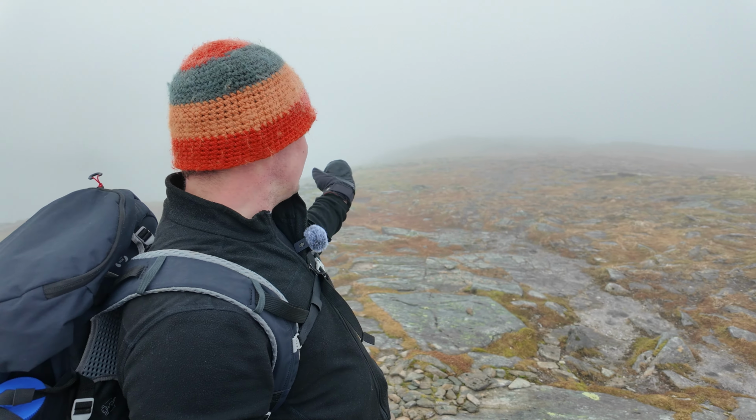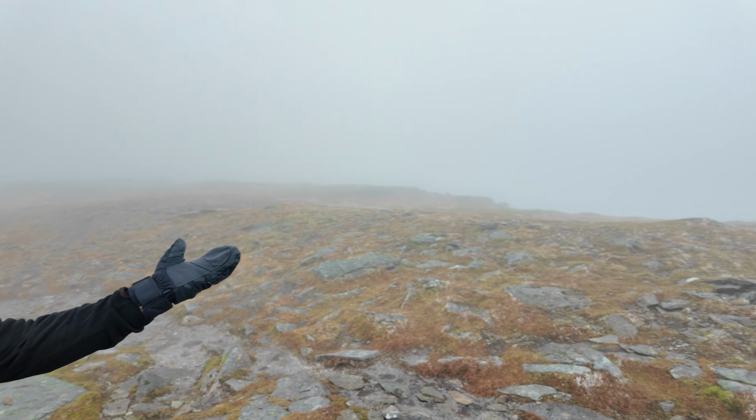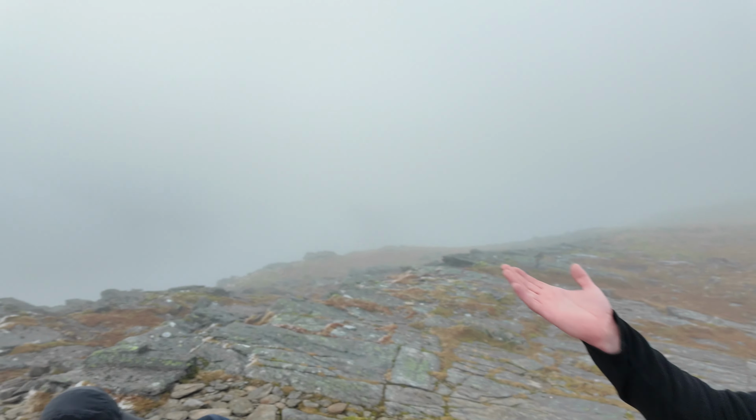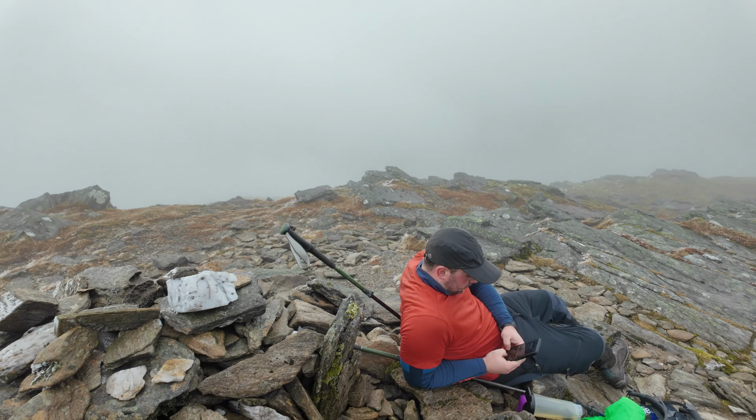How are you feeling about the summit? Well, it's a fantastic view. I can add this to my other 100 or so pictures with the exact same view. Over there you can see some lovely mist. And over here you can see some lovely mist. Can't see Johnny though.